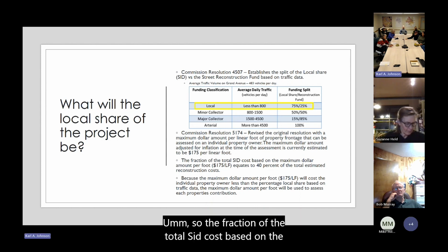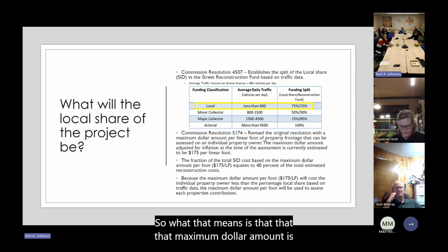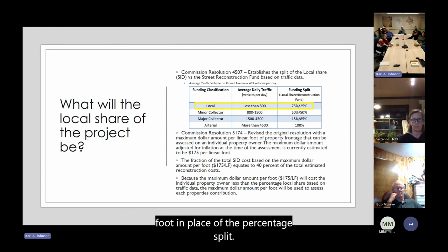The fraction of the total SID cost based on the maximum dollar amount per foot equates to about 40% of the total estimated construction costs. So what that means is that maximum dollar amount is less cost for you guys than the 75% split would be. So we know that we can use that maximum dollar per foot in place of the percentage split.